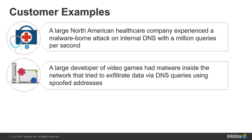And then another customer we talked to, which is a large developer of video games, had malware inside the network that was actually trying to exfiltrate data through DNS. There are different ways to do that. There are different techniques to use DNS to exfiltrate data. In this particular example, the malware was so sophisticated that it was using a really, really hard to detect low volume exfiltration technique over DNS. So it did not raise any red flags right away, and it was really hard to detect because they used spoofed addresses.